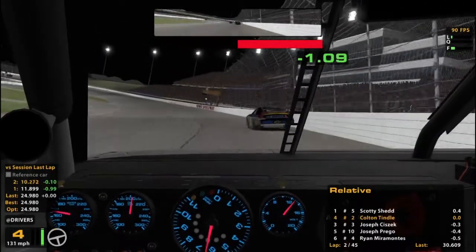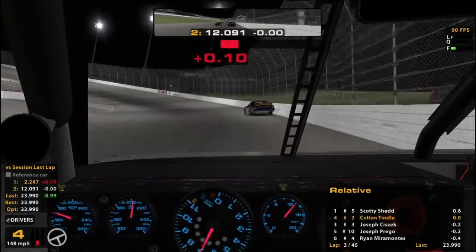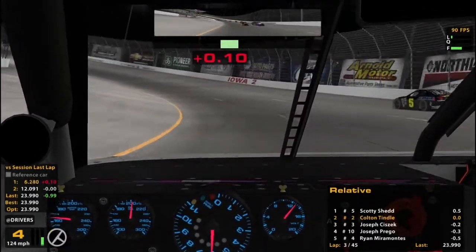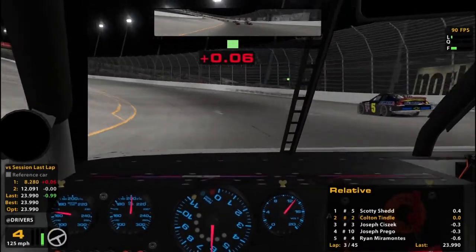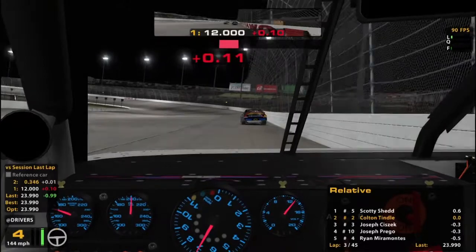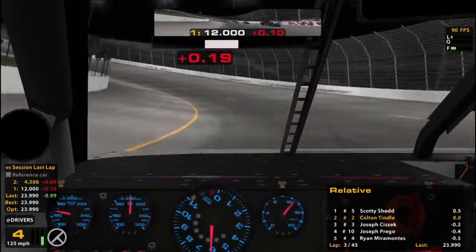Oof. That's loose. Okay, you're in second. Has just done it. 24.2. Seems to be running up higher. I feel like I might... Is that going to be bad on the right front if I do that, though? It's going to be bad on the right front if you hit the wall. I'll tell you that.